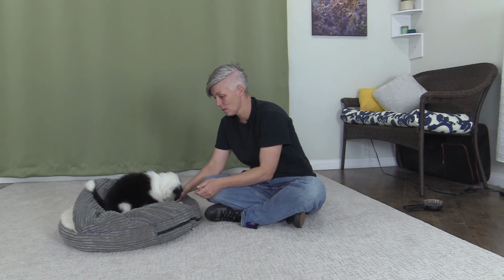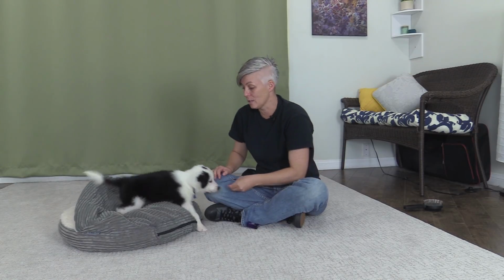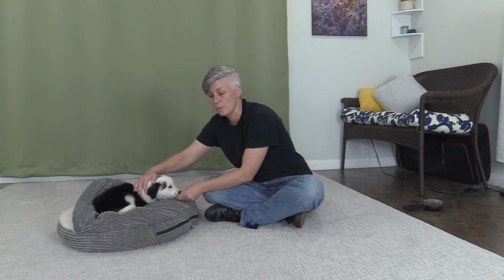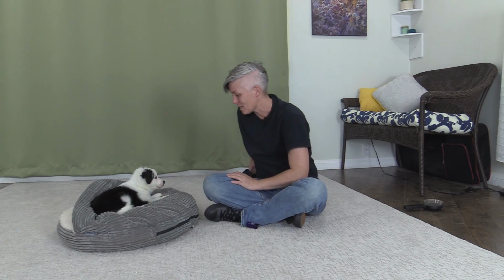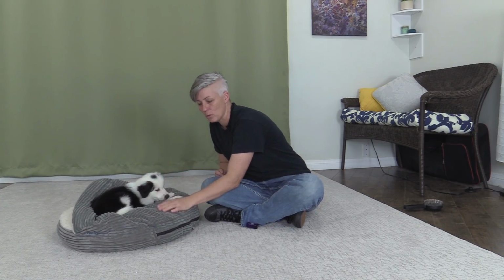So it's really the training setup that creates how the dog behaves. So a lot of people say, why don't you use an overexcited puppy? And the reason is because I wouldn't do a training session with an overexcited puppy. I would work on getting the puppy to be calm first before trying to train him a new behavior. This little guy can be overexcited, can't you? And that's the times that we don't do training. Hey, Pupsy.